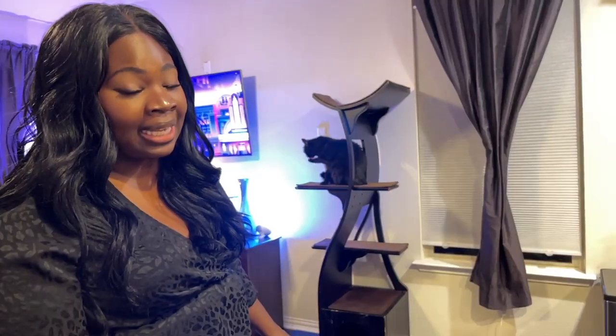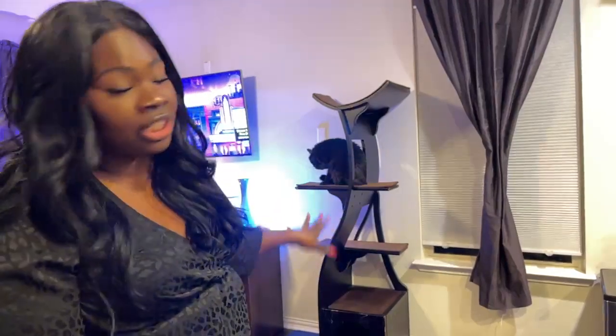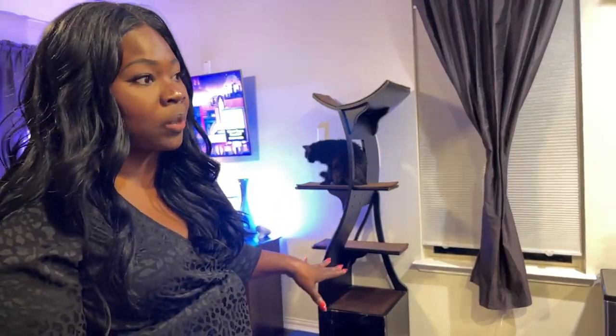It is a multi-cat home cat tree. So if you have multiple cats, I definitely recommend you getting it. I personally only have one cat. She loves it. She's obsessed with it. She feels like she is the queen of the castle.